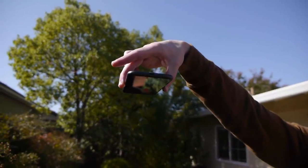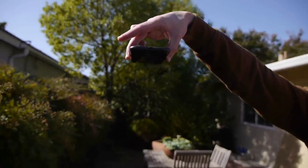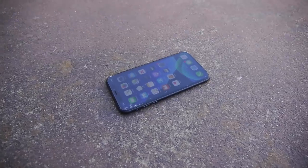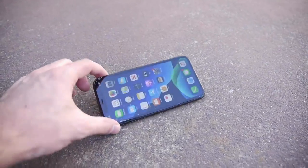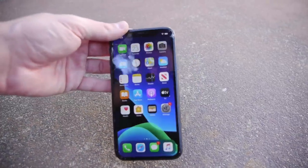So now front facing drop test with the iPhone 11. Let's go ahead and do this in 3, 2, 1. Pretty interesting to see right there. Let's go ahead and analyze now what happened. So yes, front facing drop test, we already have that crack, very expectable.